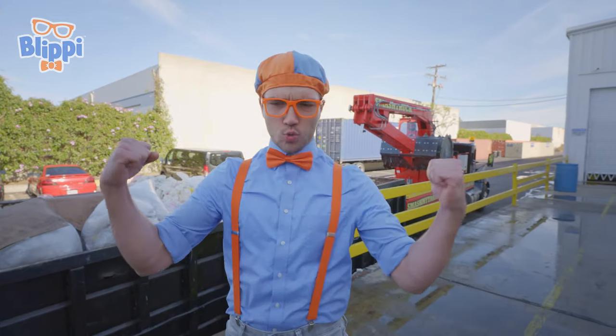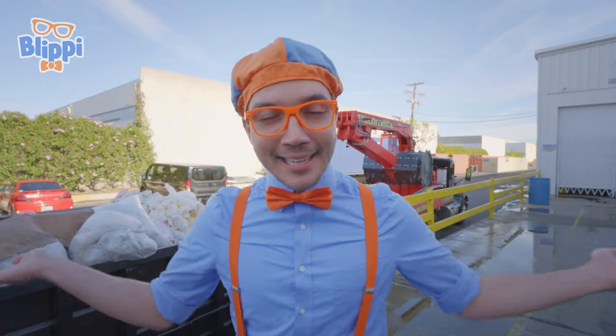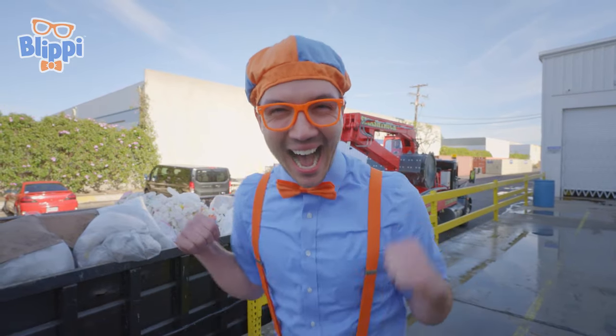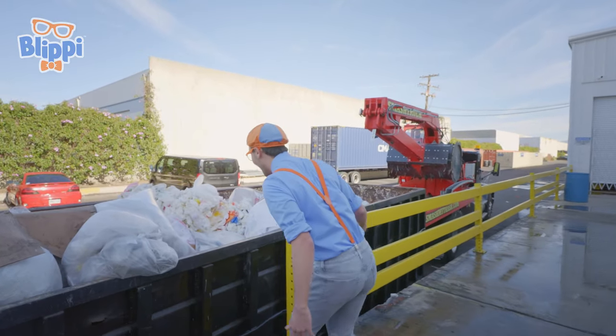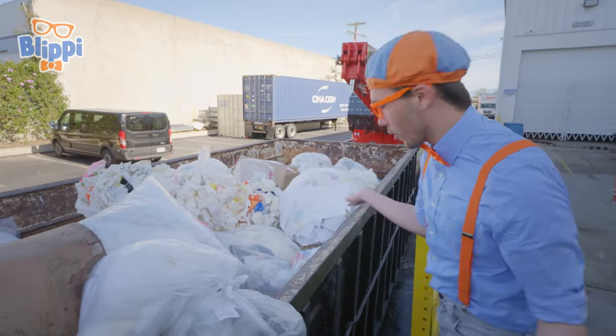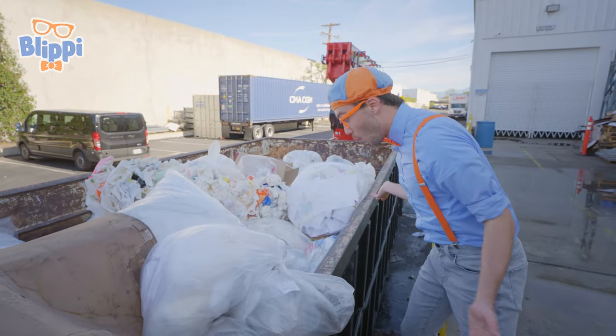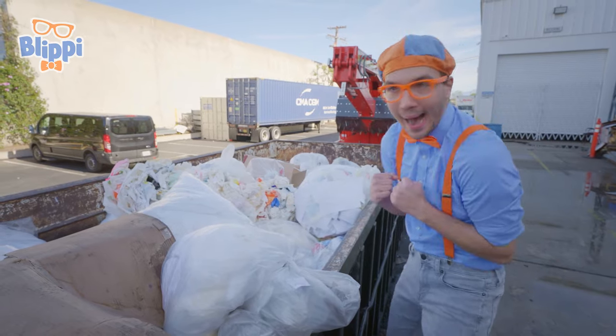Whoa, I am so excited to see the Smash My Trash truck crush some trash. It's gonna make it so small and compact and it'll make it better for the environment. Whoa! And check out the bin. Whoa! There's so much trash here. Look, there's cardboard and paper. Whoa! And it looks like a really big metal bin.